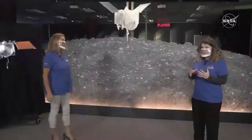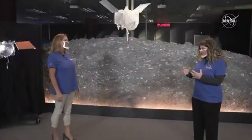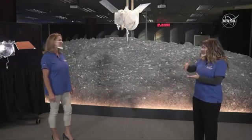Now, I also understand that not all of the asteroids in the solar system are the same. There are different sorts, and NASA has some upcoming missions to study these different kinds of asteroids. So tell us a bit more about that, please.